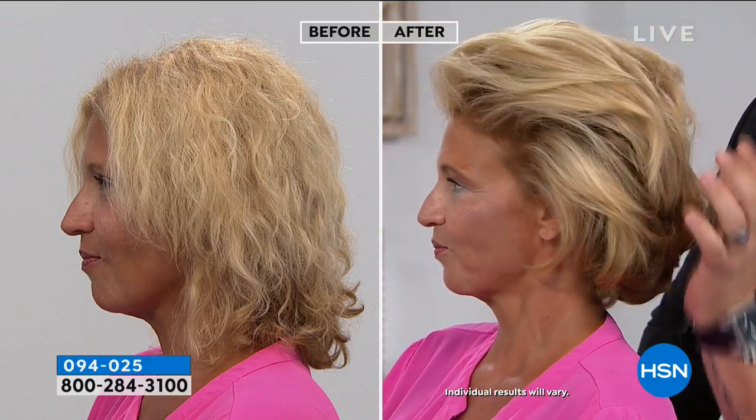Wow. That's not stiff, not crunchy. Yeah. Trust me when I say that, because most products withhold those synthetic resins, it's like shellac. It makes your hair feel stiff and crunchy, and then you're afraid to touch it, because once you break that seal that it puts on your hair, you lose the hold. Yeah. This is nothing like that.